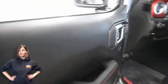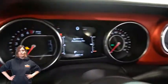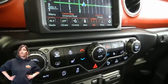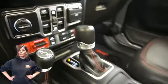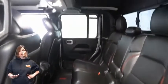8.4-inch touchscreen display, navigation, rear backup camera, 4 programmable auxiliary switches, rear armrest with cup holders, cargo management group with trail rail system, 3.6-liter V6 engine, and so much more.